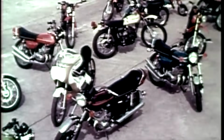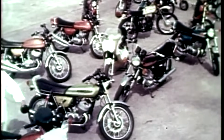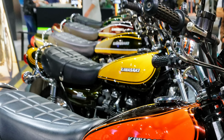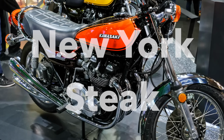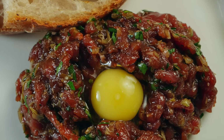Team Green were also ahead of the pack in 1971 when they launched the two-stroke 750cc inline triple H2 Mach IV with a top speed of 120 miles per hour. The four-stroke inline-four Z1 upped the ante in 1972, allegedly topping 130 miles an hour. The Z1 project had been given the in-house codename New York Steak, but the Kawasaki obsession with red meat didn't stop there. Kawasaki's Steak Tartare project was in the development kitchen.